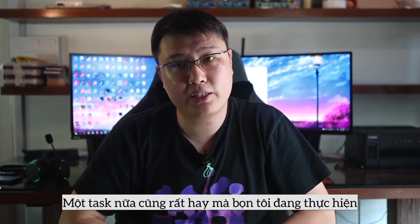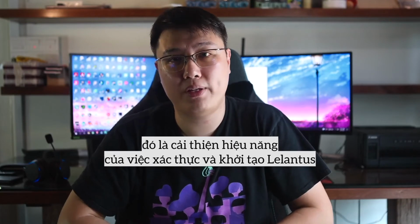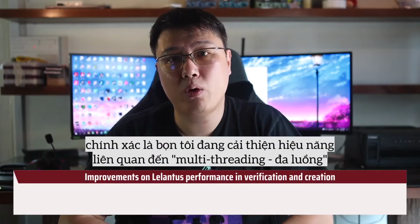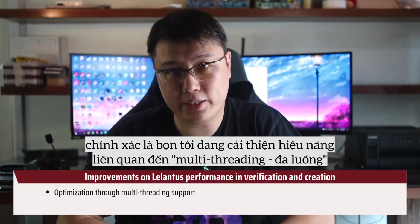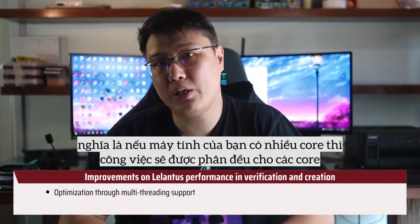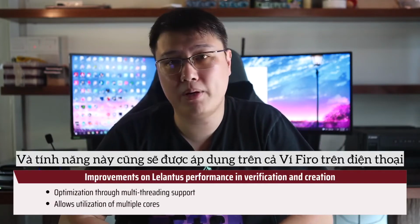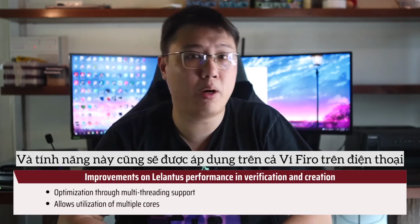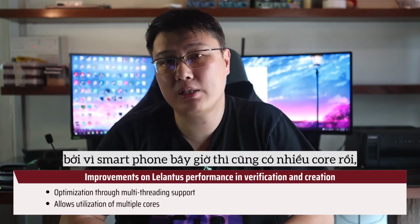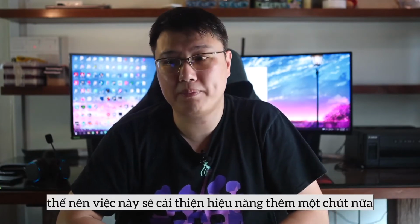Another really interesting thing that we've been working on is to improve the performance of Lelantus verification and also creation. What we've been working on is multi-threading. What that means is that if your computer has multiple cores, it will spread the work across multiple cores. And we hope that these types of optimizations could also be brought over to the mobile wallet, to mobile devices, where most mobile devices have multiple cores as well. So that should improve performance quite a bit.